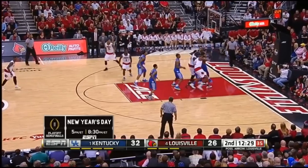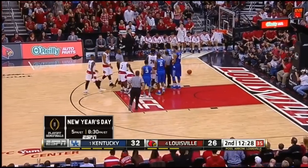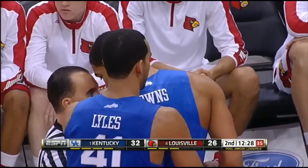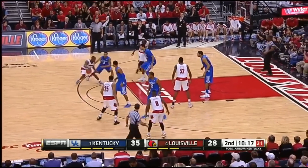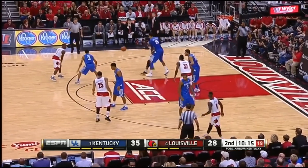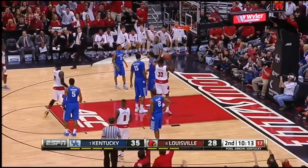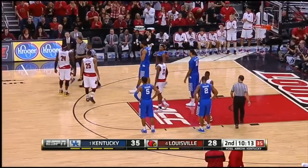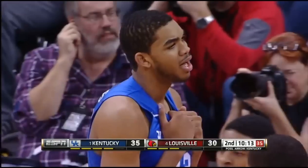Rozier. And a held ball will go to Louisville as Towns and Anuoby get tangled up. He was out for a few minutes in the first half after suffering a cut above his right eye. Has it bandaged up, back in there, and playing well in the second half. That basket's good. Yeah, the official is signaling that the basket counts, and I think there's also a foul. A foul has been called, and the goaltend.